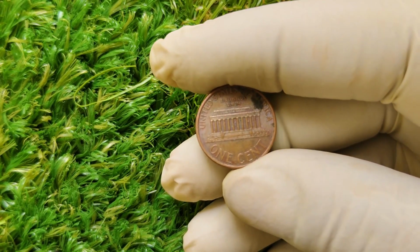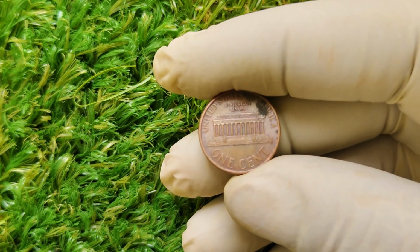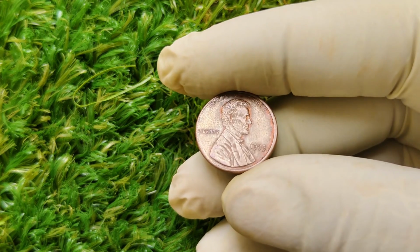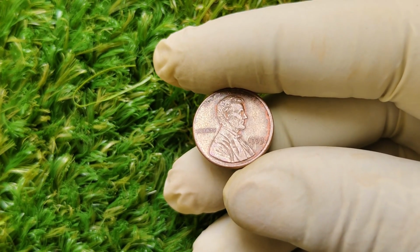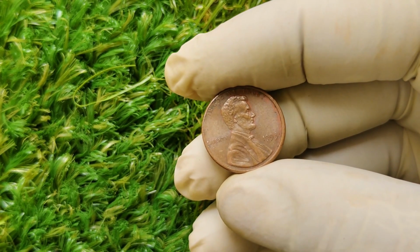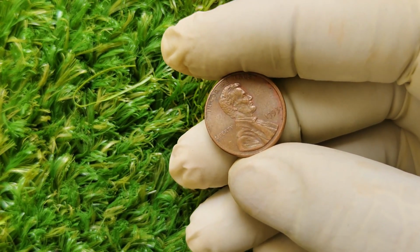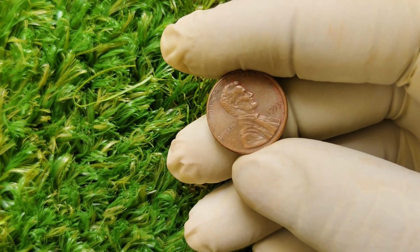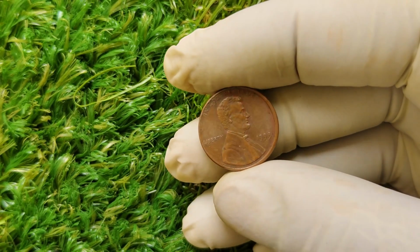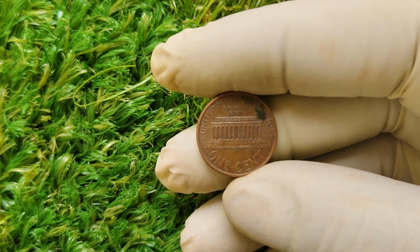Yes, we're talking about the highly sought-after 1993 no-mint mark Lincoln 1-cent penny coin, a coin that has astonished collectors and investors with its unbelievable market value. Believe it or not, this tiny penny, often overlooked by many, is currently worth up to $93,456. That's right, almost $100,000 for a single penny. So, if you have a 1993 Lincoln penny, you might just be holding on to a small fortune.